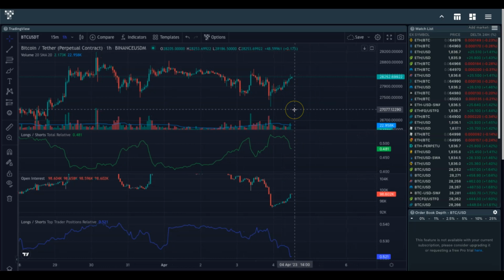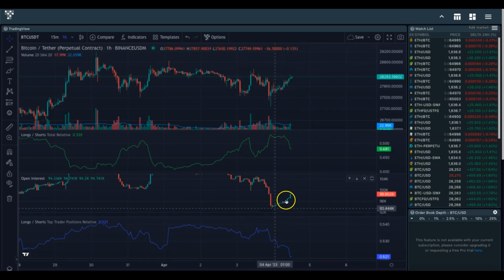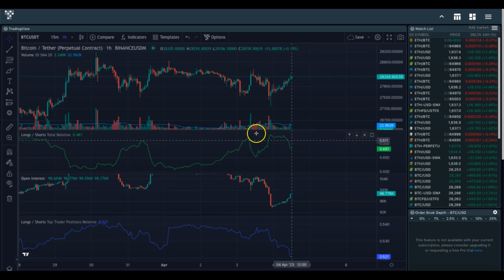But now what's happening is that we've had a bit of a run up, but if the open interest does start creeping up again, and the long short ratio goes up as well, back above this previous range high, then there's a chance that we might get a further push to the downside. And so that's something I'm not completely ruling out as well.